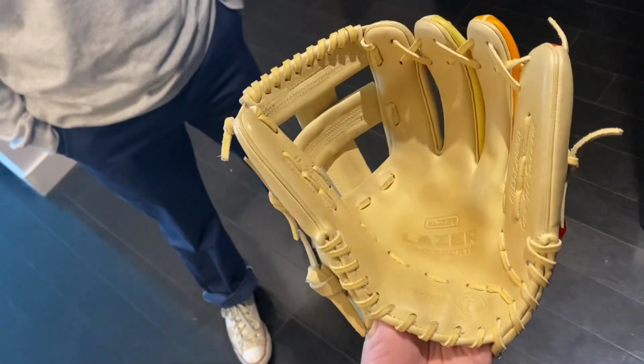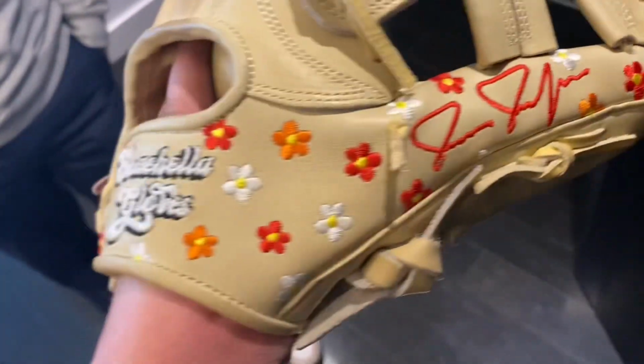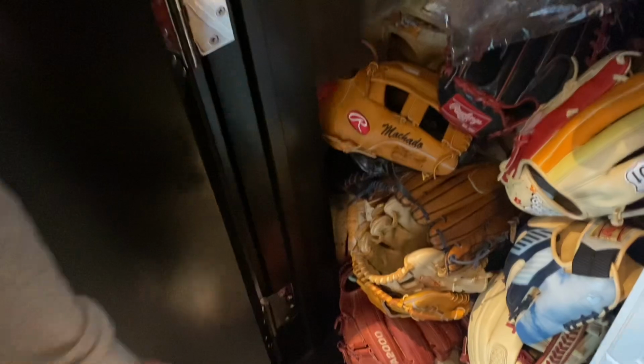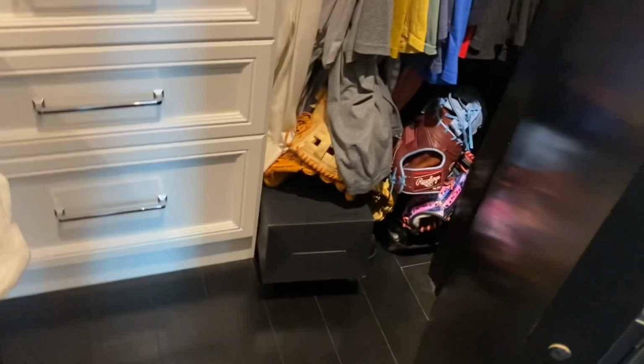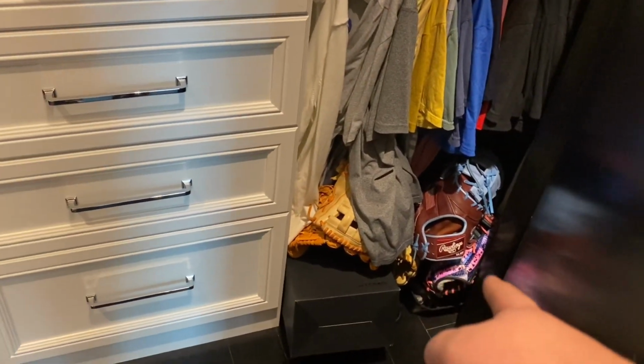Sick. Yeah, that glove's insane. I love it. Got the signature on it, the flowers. Yeah. I think I saw the Aztecs way down in the corner. Yeah, I'm gonna make you get it out. Yeah, you're good. And then if I'm not mistaken, that's a Charlie Rose, right? Yeah, that's the Charlie Rose. That one's really cool.